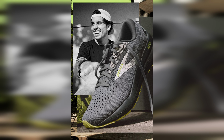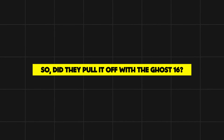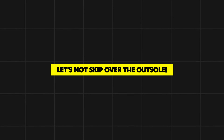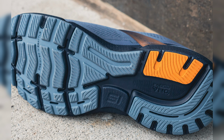But Brooks isn't new to this challenge. They've been acing the upper game for a while, and if anyone's set to crack this code, it's them. So, did they pull it off with the Ghost 16? We'll get into that. But first, let's not skip over the outsole. Sticking with what works, the road track rubber on the Ghost 16 hasn't seen any major updates from its predecessor.